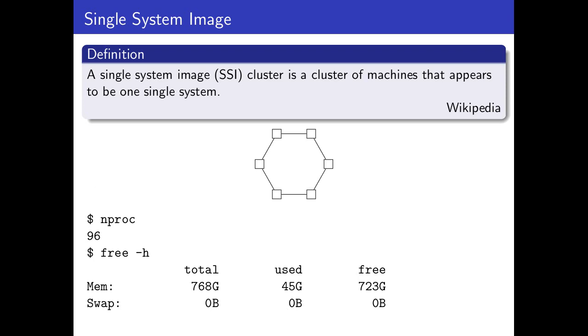A single system image is a cluster of machines that appears to be one single system. So you don't have to do anything special to your code, presumably, in order to get it to run in a cluster. As we've seen with some of the examples earlier, maybe you do have to. You always seem to have to modify your code. Let's say you get to make minimal changes to your code to run in a cluster if it all appears to be a single system.